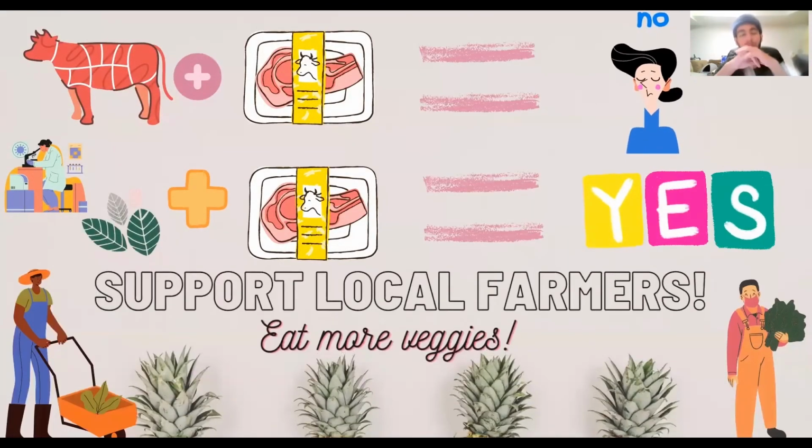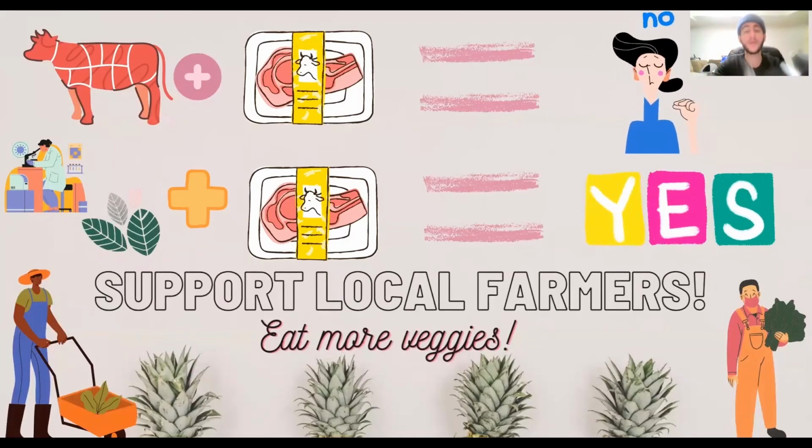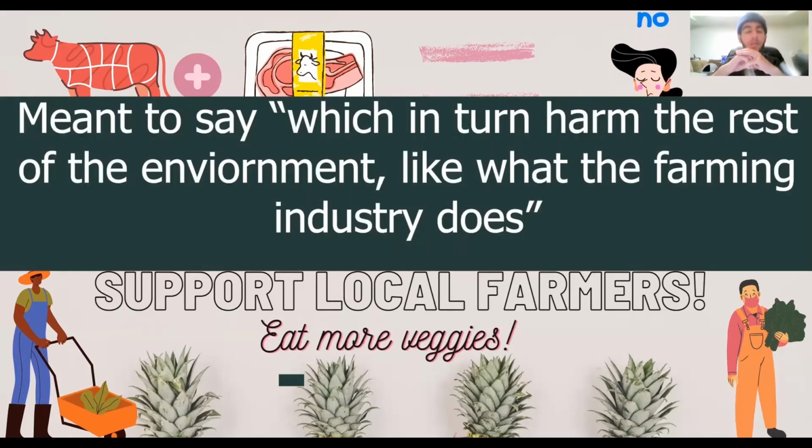Number 4, I think. Instead of purchasing meat from an animal, consider purchasing lamb or plant-grown meat. Both require a lot less energy, water, and resources to produce than conventional meat. Also, support your local farmers. Local farmers do not use harmful chemicals on their crops, which in turn harm the rest of the environment, as compared to the rest of the farming industry.